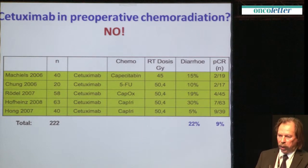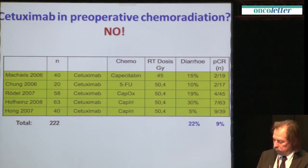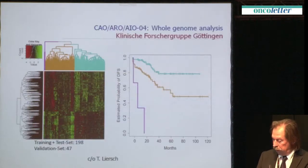So even if it would go higher, if patients were separated for KRAS mutation or wild type, this could probably be higher than 9%, could even be doubling, but even then the pCR rate is not good. So this seems not to work together with these chemotherapies, and the question is why. The same question for oxaliplatin: why it doesn't work together with radiation and why it does not add to the good effect of 5-FU or capecitabine. This is unknown, and I will not start to speculate about this. We have to look at the genomic markers.